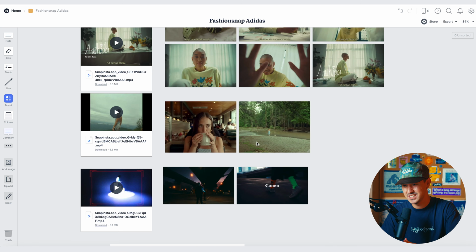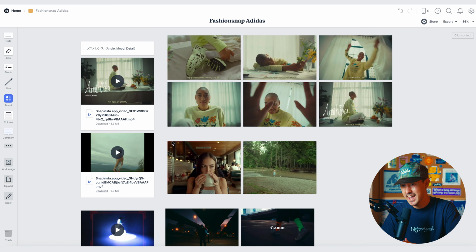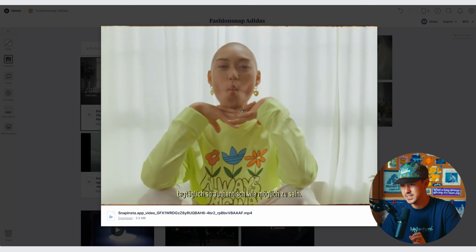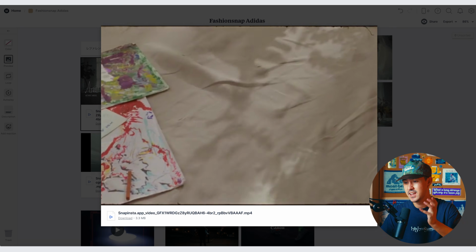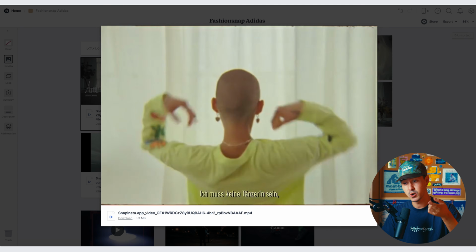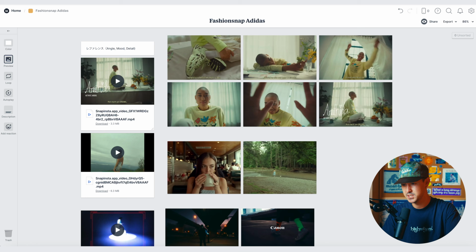Milanote is just a really easy and streamlined way to visually organize everything. I had a couple references in terms of the angle, mood, and detail that I thought would be applicable for this shoot. The first one I pulled was just this Adidas video that had a lot of cool angles, and the model was very playful, and there was a variety of different angles and movements that I thought would really go well with the 5 females that I was shooting for this video. It was just a nice playful video.